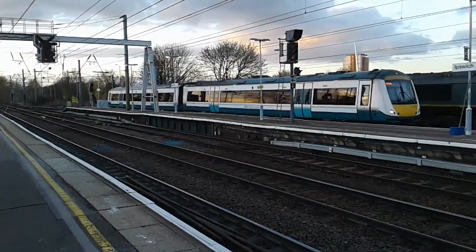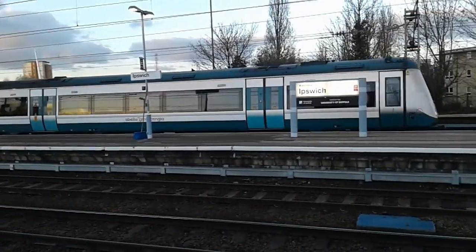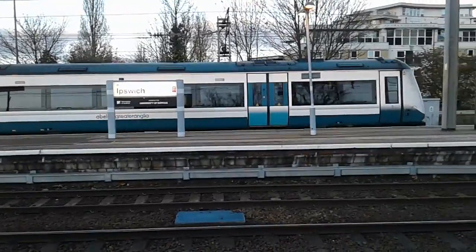I just like that livery. It's just very nice. Easy on the eye is the best way to describe it.